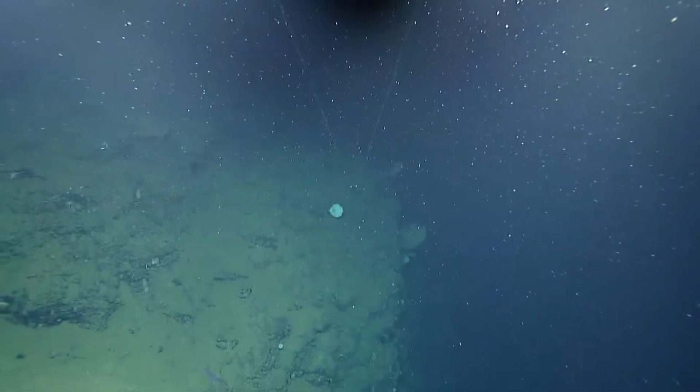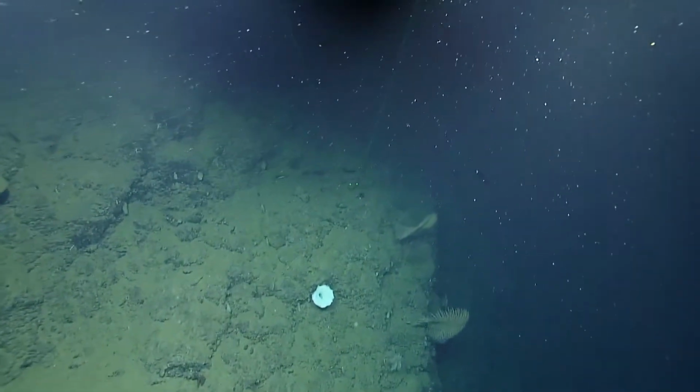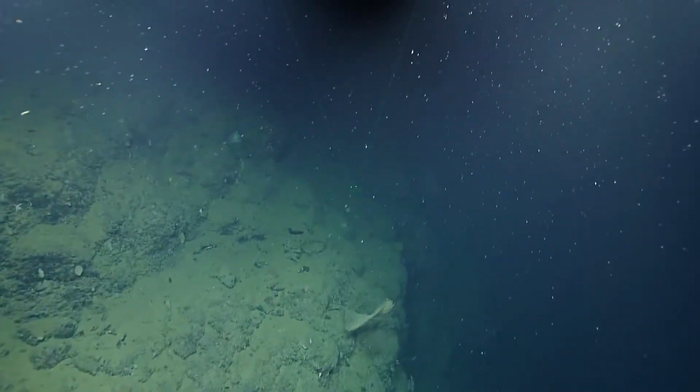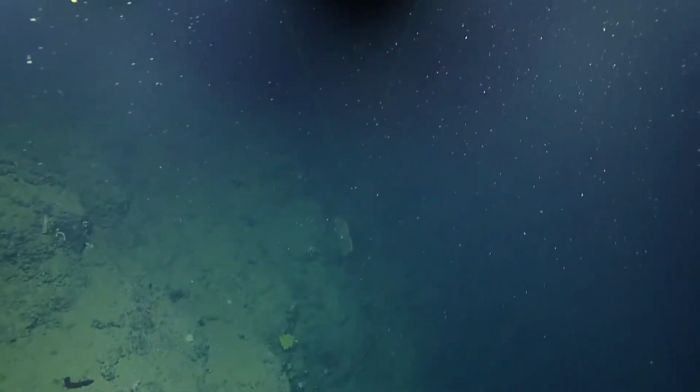Let's see. Offset track line 20 meters. How far is Argus off? Let's go 30 meters. Bridge nav, can we offset from our track line 30 meters to the southeast? Well, we're facing a different direction. From the bearing of the line, it would be port. Port of the track's bearing, yes.